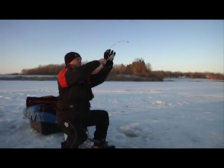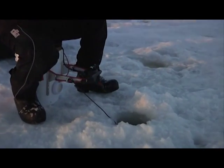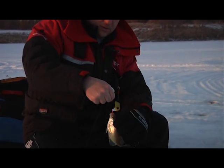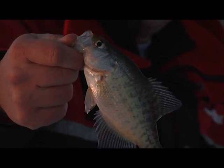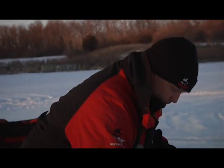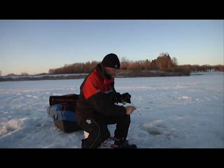There we go. That fish really liked it. He came from quite a far distance. And another crappie. Very aggressive though. Very aggressive. Came on the screen and just right up to it. No hesitation. Hopefully a few bigger ones will start doing that. That's fun though.